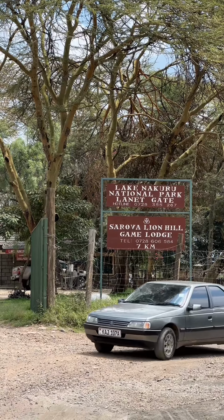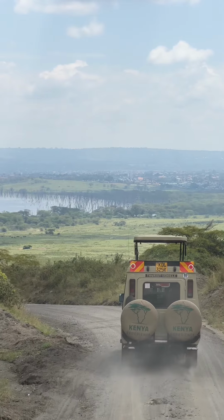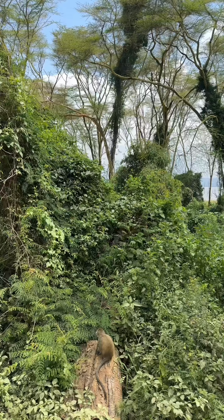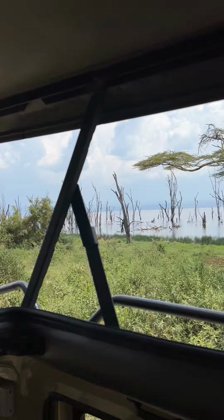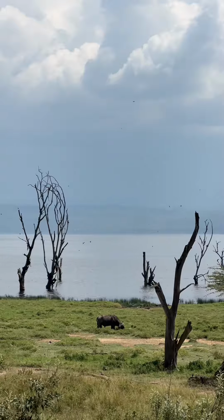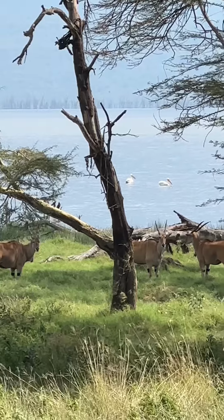Okay, but next up today was Lake Nakuru National Park, one of my favorite places that we visited in all of Kenya. Like, how could you not fall in love with a place when these are the views in the first 5 minutes? Up first, we saw the cutest little vervet monkey, and then we saw our very first hippo of the trip. We were watching the birds in the lake, and the hippo popped up out of nowhere, which was so exciting.